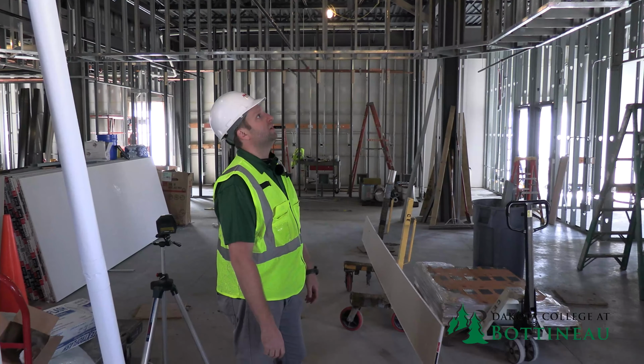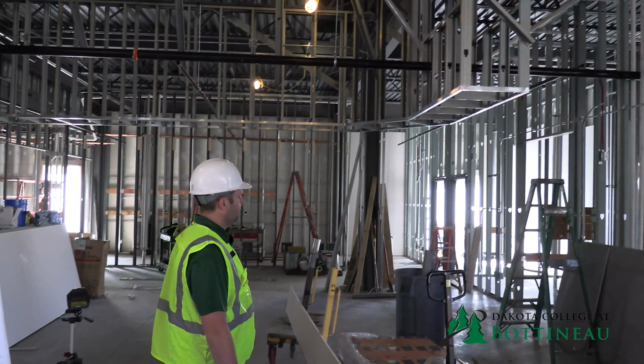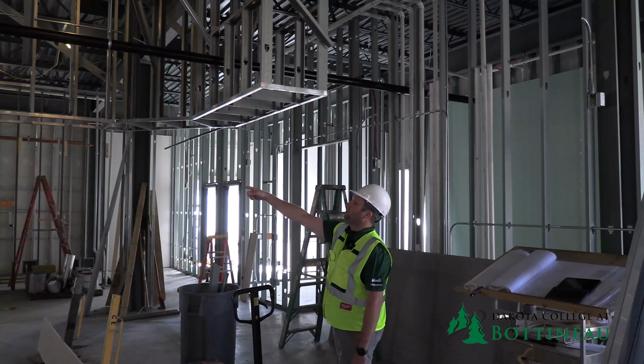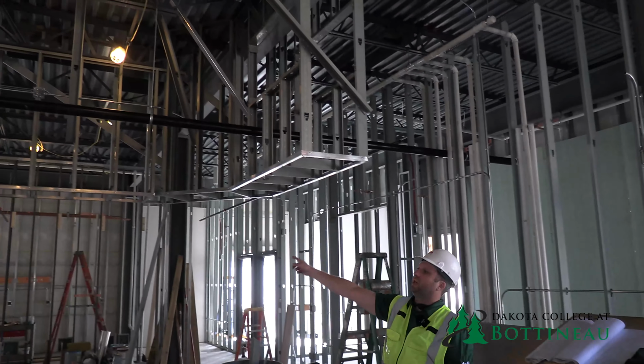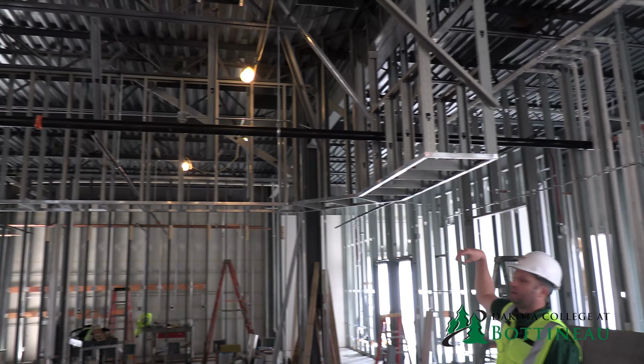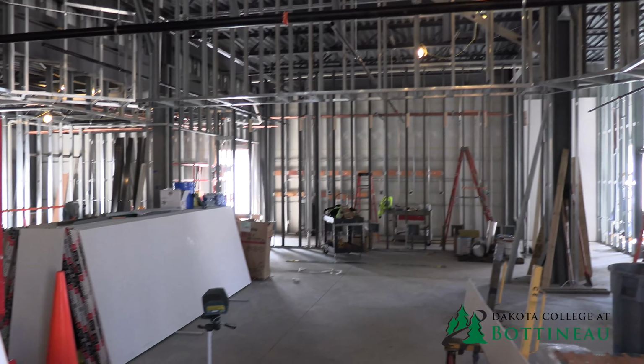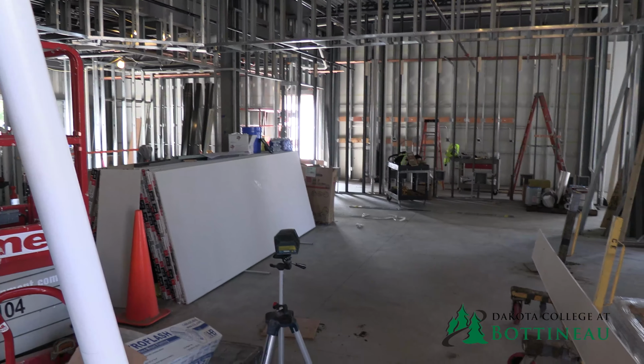So, like I said, this will all have drop ceilings. It'll be a couple inches above this soffit here that you see. This soffit will have a bunch of light fixtures in it, shining down on the serving counter. The ceiling will be slightly above that. Kind of what you're looking at here.